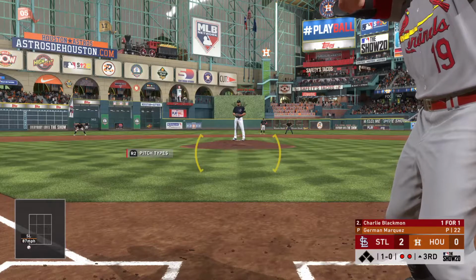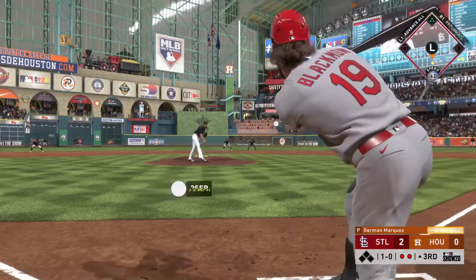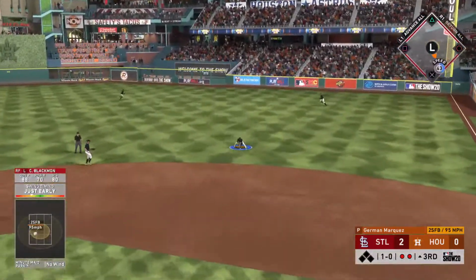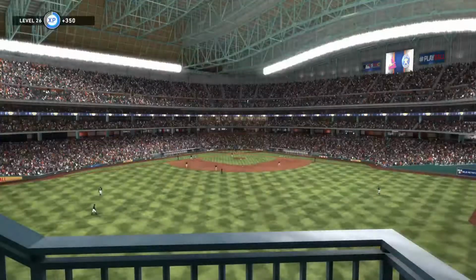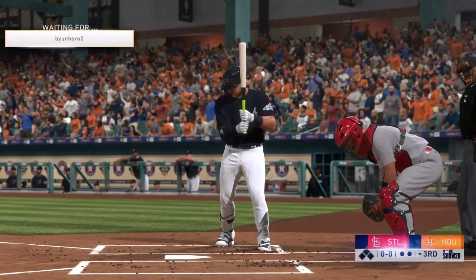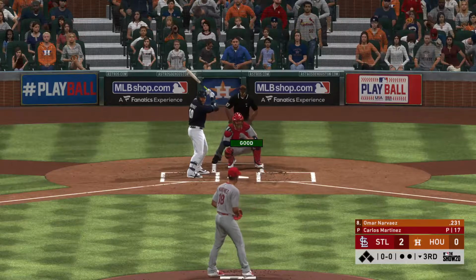Charlie Blackmon is in for the second time here as he looks at one outside. It's 1-0. Line drive snagged on a short hop. Throw to first will get him easily, and the side is retired. Bottom of the third now, and now it'll be the catcher, Omar Narvaez.